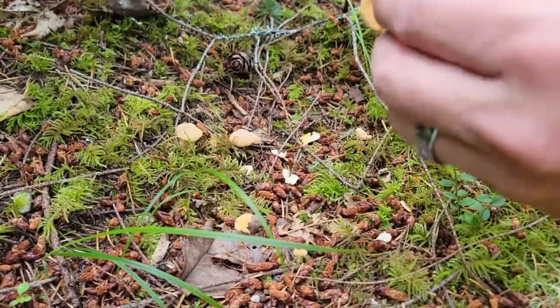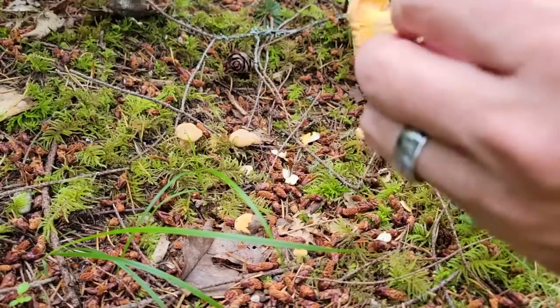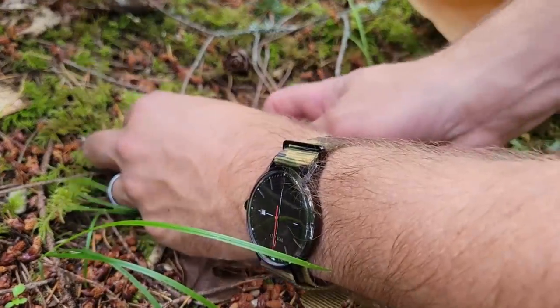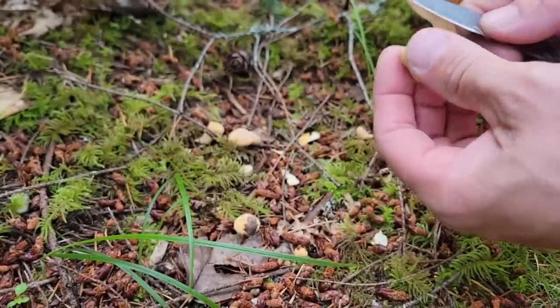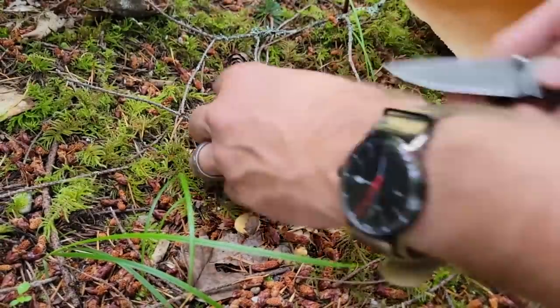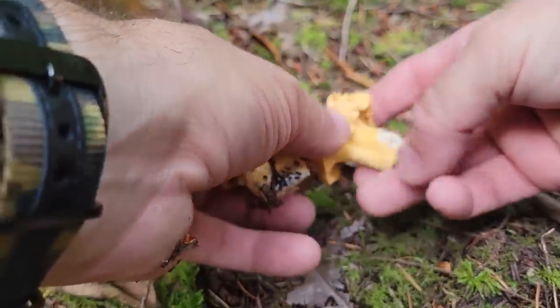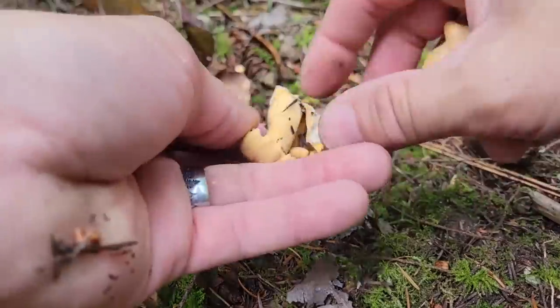Believe it or not, these have already produced millions of spores that have flown out into the air off of these veins. And truth is, they just won't get much bigger than this, this time of year. Look at those. Very nice.